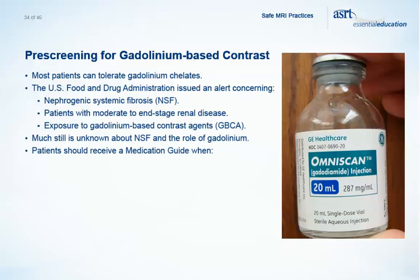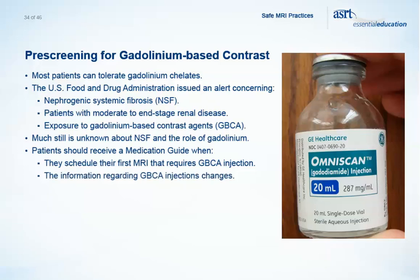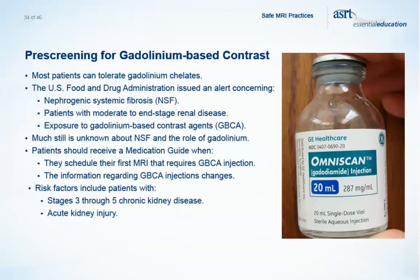The patient should receive a medication guide the first time a patient is scheduled for an MRI exam that requires a GBCA injection, or any time the information regarding GBCA injections changes, that explains the potential effects of gadolinium-based contrast agents. The risk factor since has expanded to include patients with stage 3 through 5 chronic kidney disease and acute kidney injury.